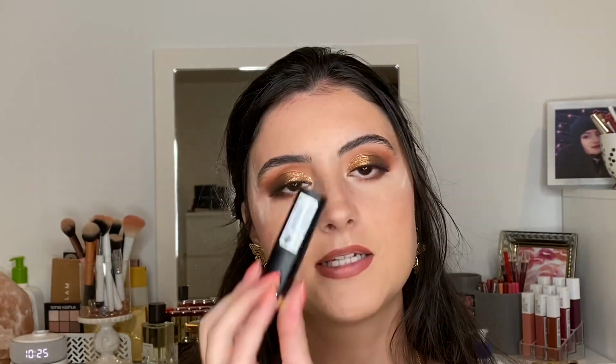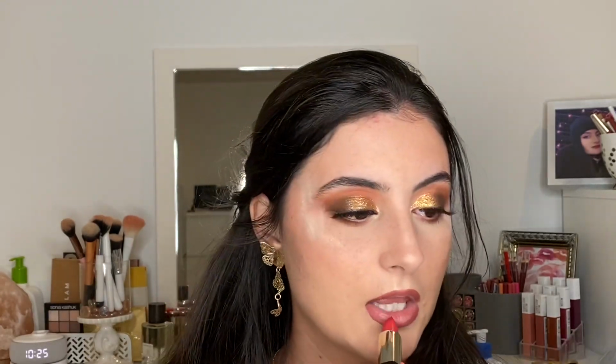I'm gonna be using another lip product from Milani. This is the Matte Bold lipstick. This is a new line from them. Again, I've already tried this out, but I've never tried this shade. It's in the shade I Am Happy, a really beautiful formula from Milani in this line. And I'm just gonna tap this because it is pretty vibrant.